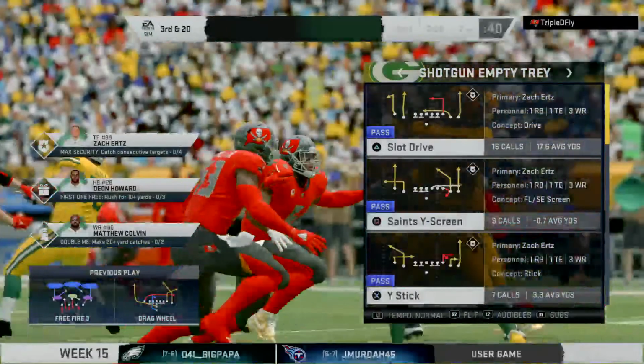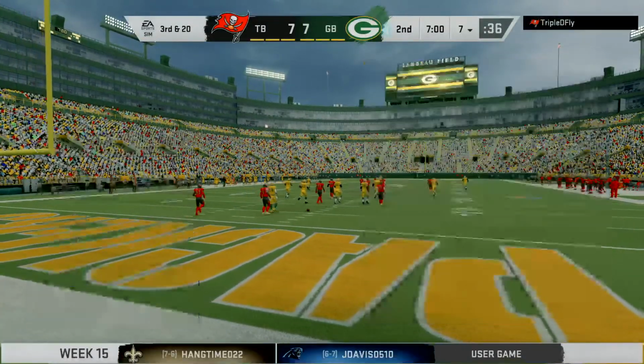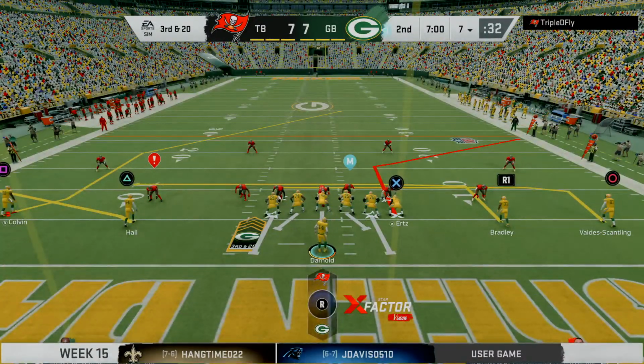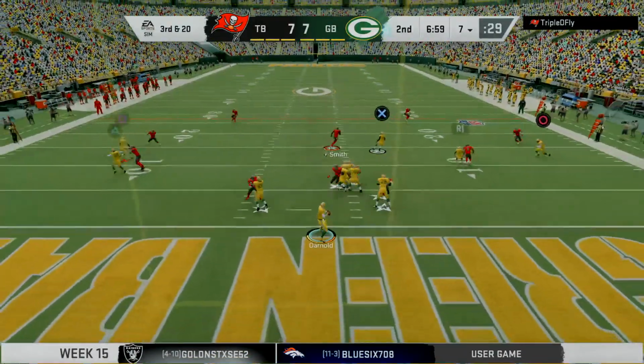Back for the second quarter in Green Bay. It's the Packers in possession of the football as they've got it with a 3rd down and long coming up. After the sack, they'll come up now 3rd and long. Yeah, I wouldn't be surprised to see them run the ball here just to try and get some space.